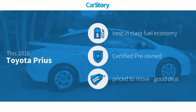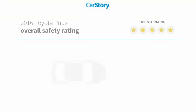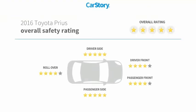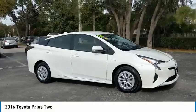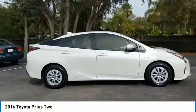CarStory research indicates this vehicle as having best-in-class fuel economy, certified pre-owned, and a good deal, and has been listed as an IIHS Top Safety Pick with these ratings. Stop by and take a look at the 2016 Prius.